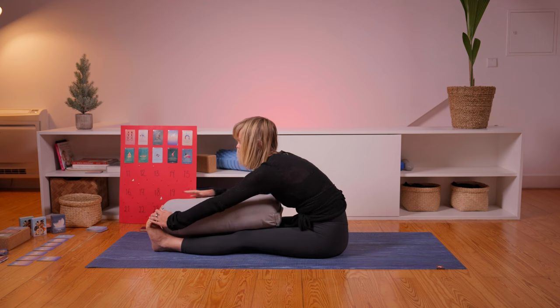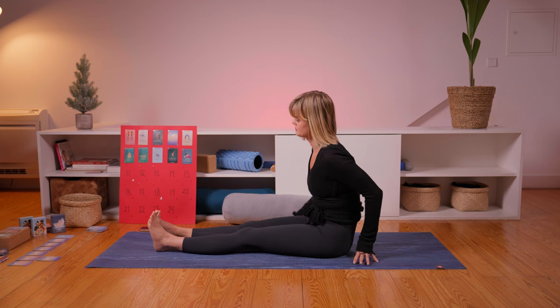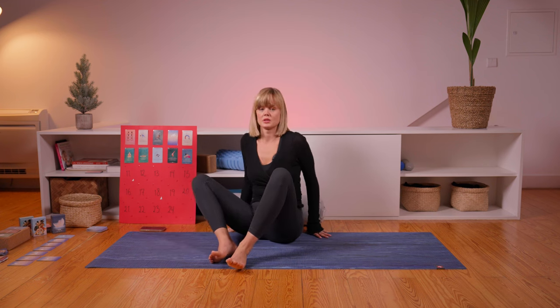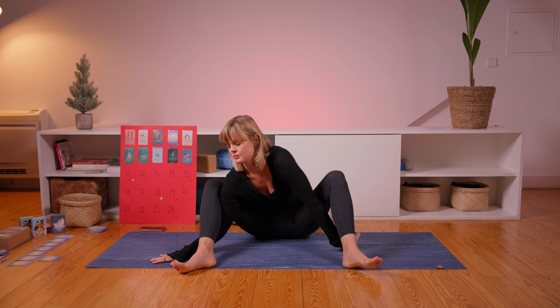Now inhale and slowly come out. We're gonna remove our bolster and then we're gonna come into tortoise pose. Now this is quite a deep stretch and it might be impossible for a lot of people. So we're gonna start slowly by bending the knees and opening up, and then we're gonna put our arms underneath like this. And this might be enough, might be even more than enough for some.